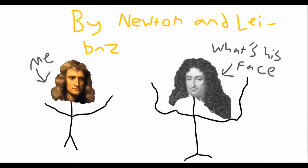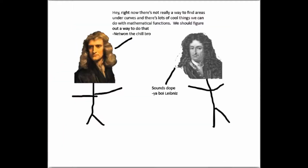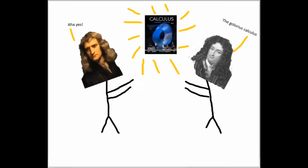These two dudes here are Newton and Leibniz, so if you ever find yourself wondering who to blame for all your math torture, there you go. But Newton was like, hey, right now there's not really a way to find areas under curves, and there's lots of cool things we can do with mathematical functions. We should figure out a way to do that. And Leibniz was like, sounds dope. So they thought about it and invented calculus.